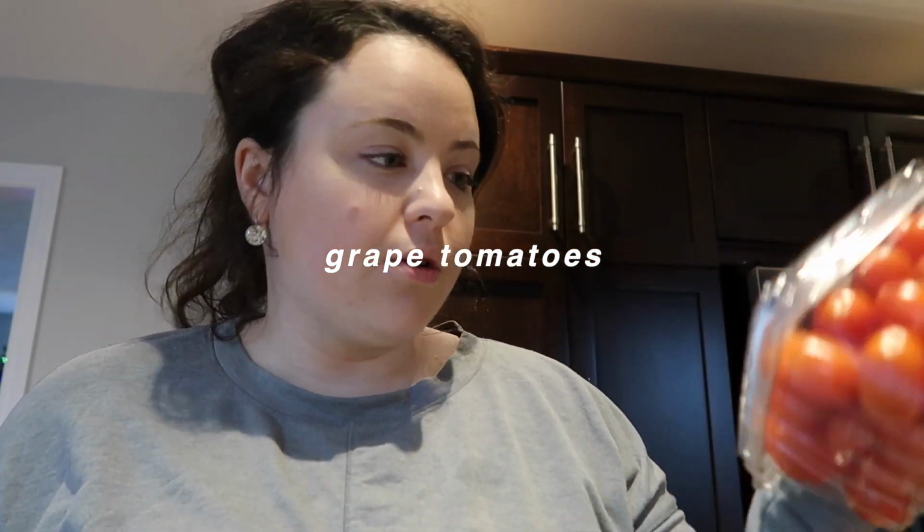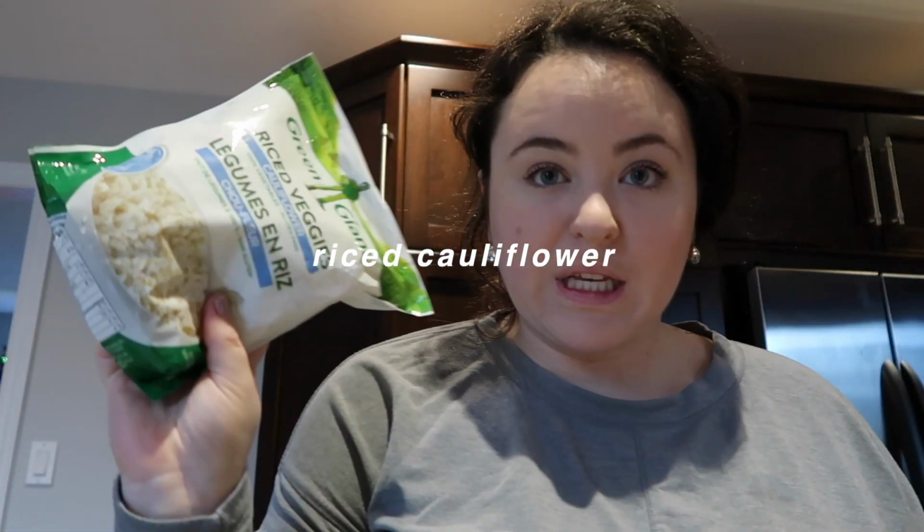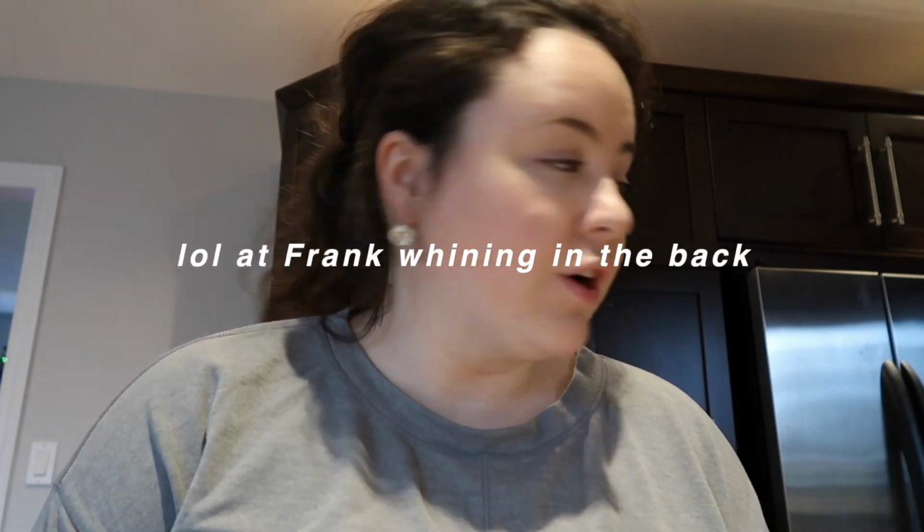Finally, for the fruits and vegetables, we have a thing of grape tomatoes, and then we have some riced cauliflower. And what I do with the riced cauliflower is I heat this up in the microwave, and I add this in with my rice. So it's a good source of vegetables. It's good to add more vegetables into your diet, and you can't even taste the difference.